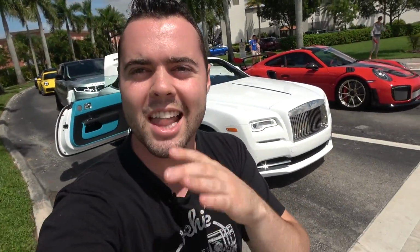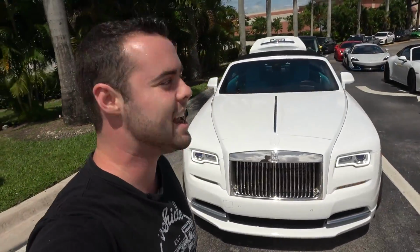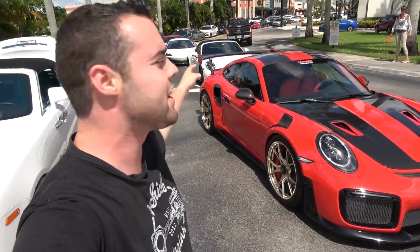We just showed up a little late to Supercar Saturday because we got lost, but we were in the Dawn, so we arrived late and in style. We are headed to Wheels Boutique right now in a convoy of cars. Check out this beautiful GT2 RS. We got an awesome 600LT. All right, time to go.